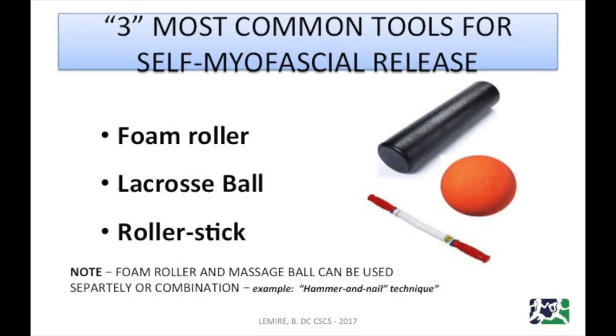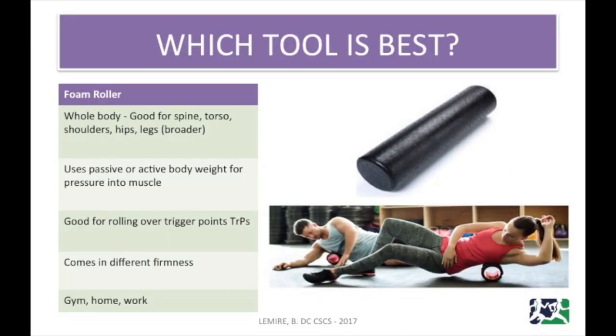The three most common tools for self-myofascial release include the foam roller, lacrosse ball, and the roller stick. And it must be noted that some of the tools can also be used separately or in combination with each other. I would also point out that there are other tools in the market that have also been shown to be effective for SMR. Which tool is best for SMR? Let's start with the foam roller.